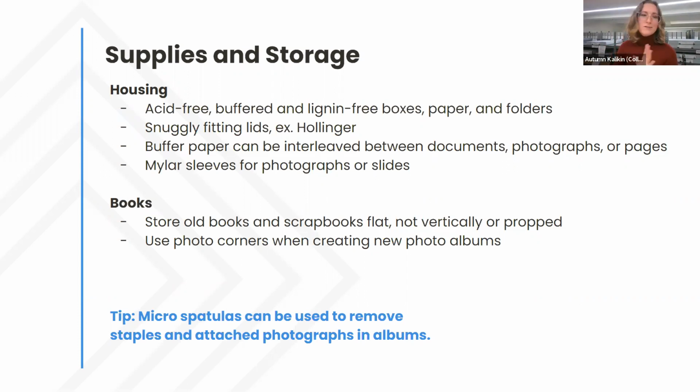Oh my gosh, last but not least, can't believe I forgot. Micro spatula. Get yourself one of these. I cannot talk about it enough. You can use it to lift up those problem staples. You can use it to maybe even get up a photograph. Honestly, they're good for everything. You might hear me talk about them later. I love this thing. It's my life.